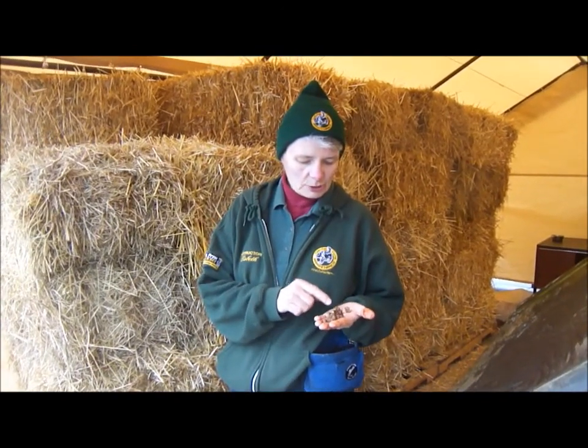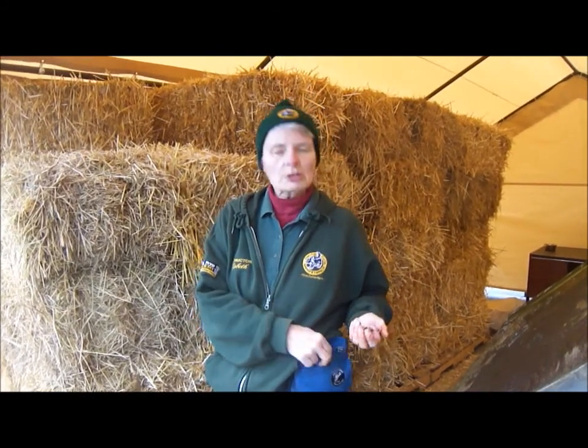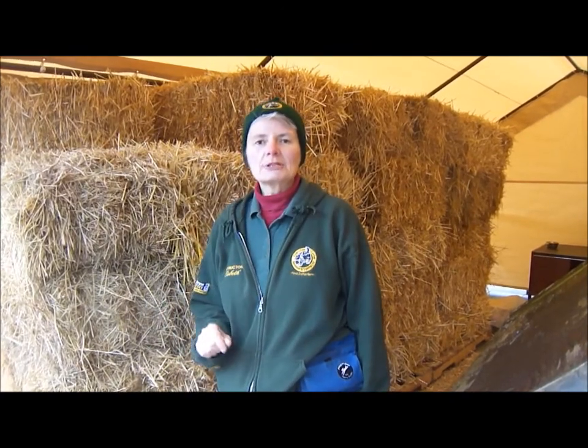I'm going to take out 10 treats in my hand. 1, 2, 3, 4, 5, 6, 7, 8, 9, 10. I'm going to use those 10 treats in the training session. I'm going to see how many times he barks during that 10 treat click and treat training session.